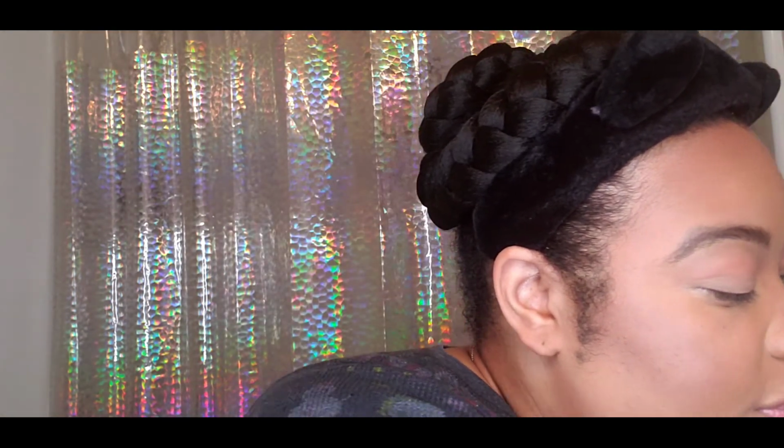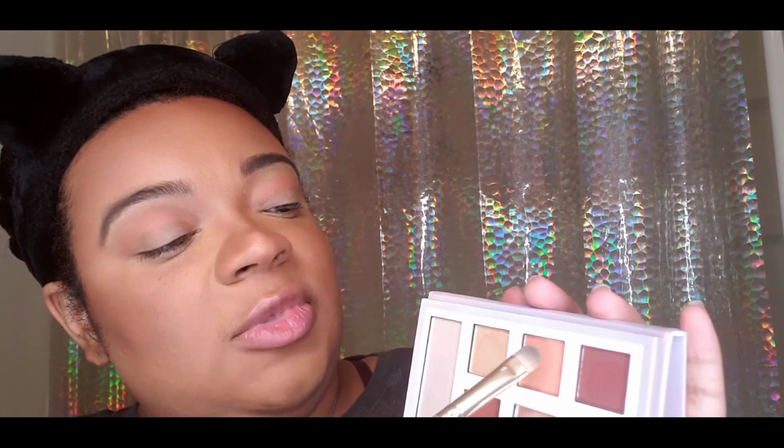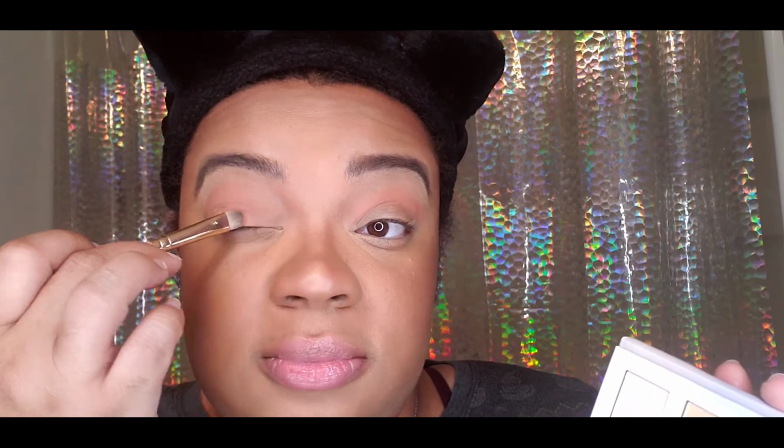Let's see. I actually really like that color quite a bit. I think I'm actually going to put some of that on my lid. So I'm just going in with the round shadow brush, and I'm going to put that on my lid too.